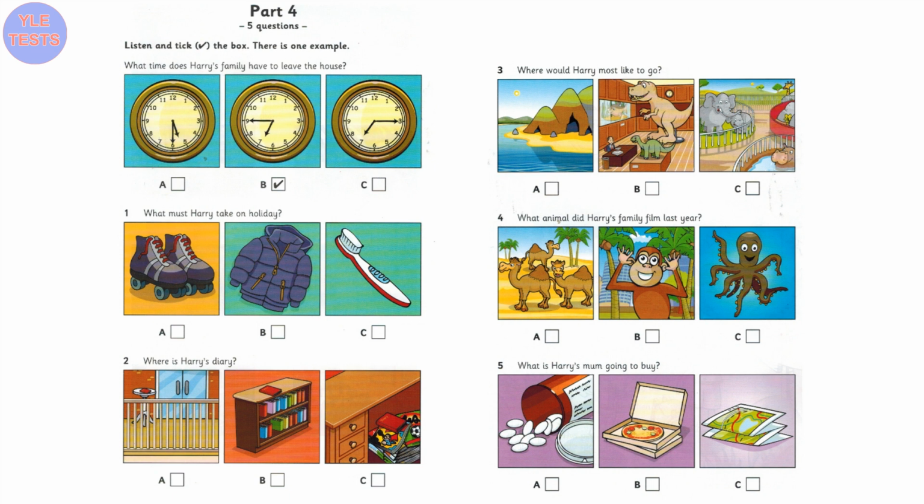4. What animal did Harry's family film last year?